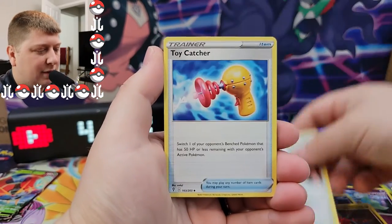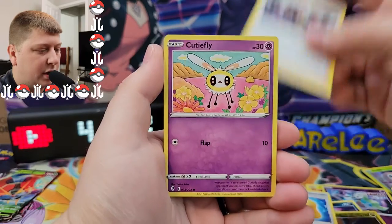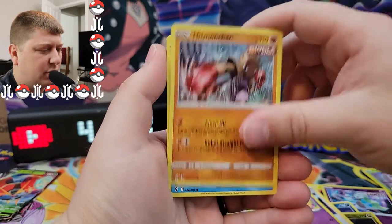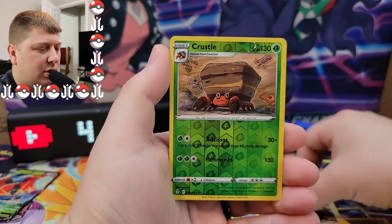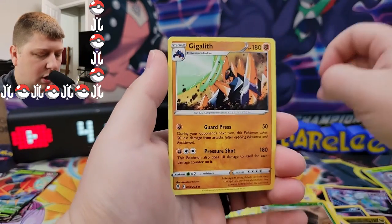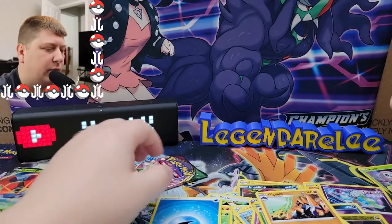We got Crystal Cave, Toy Catcher, Rayhan, whatever you want to call him, Hitmonchan, Lotad, Sableye, Teddiursa, Crustle, and a Gigalith is the regular rare.